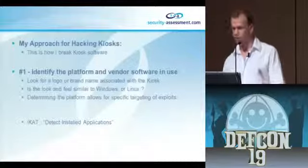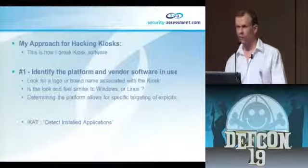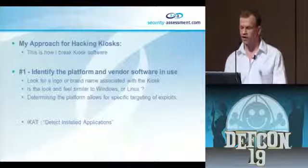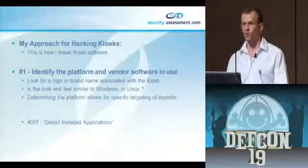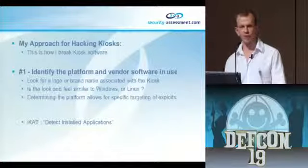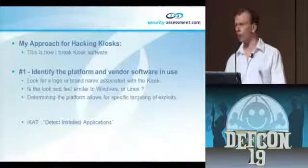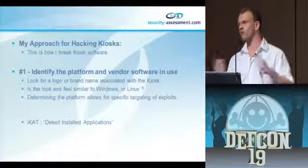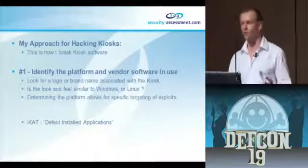All right, so this is my approach for breaking kiosks. This is a quick rundown of my methodology. First thing I do is I try and identify the platform and the vendor software in use. I figure out what my attack platform is. I'll show you ICAD and run through how I do this using my tool, but essentially I have a button that says detect applications. And it goes around and tells you what's on the kiosk, what's installed, and what you have to work with.